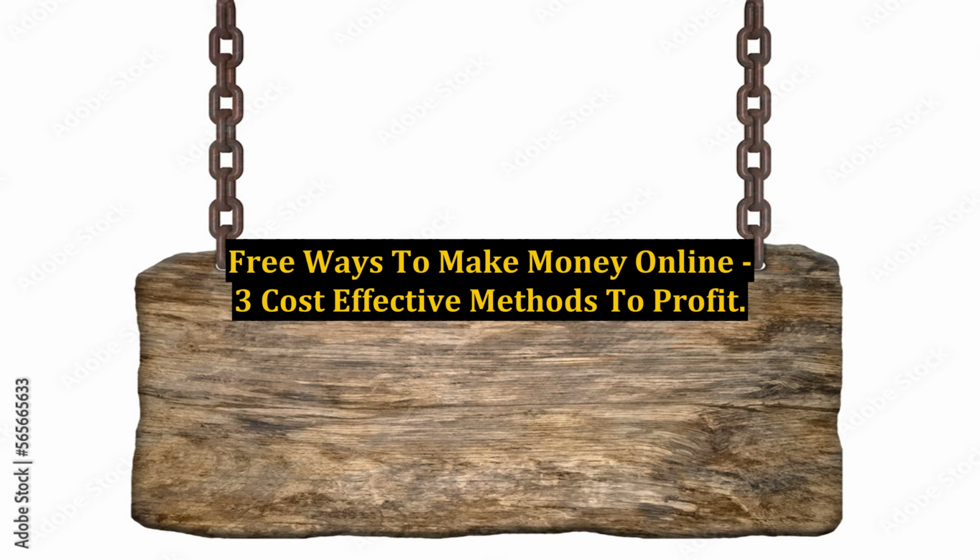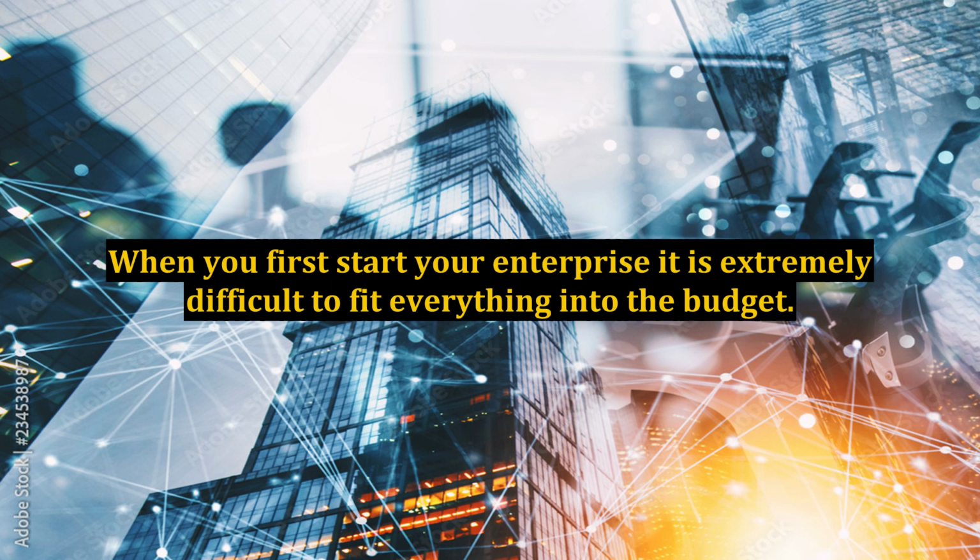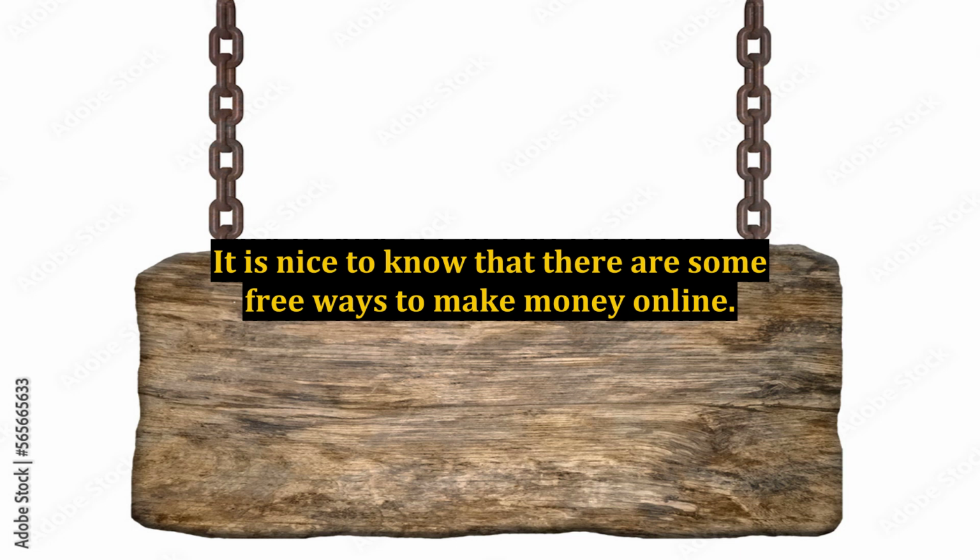Free ways to make money online: 3 cost-effective methods to profit. When you first start your enterprise, it is extremely difficult to fit everything into the budget. It is nice to know that there are some free ways to make money online.